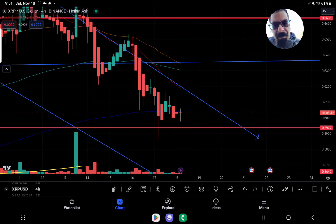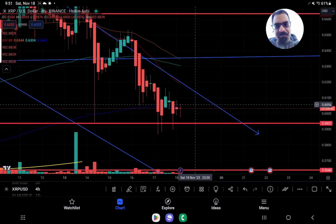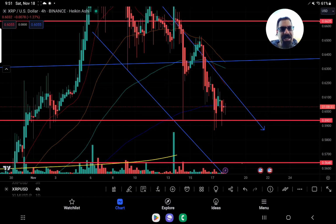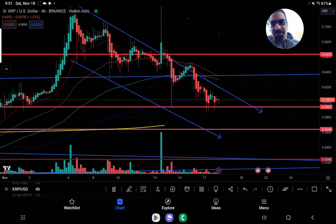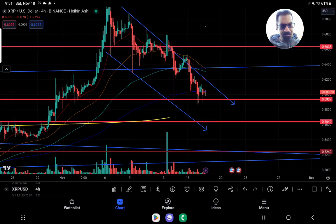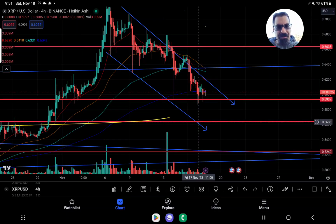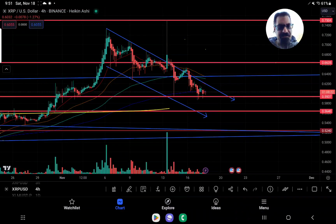The big news here is on the 4-hour time frame on this 200-day, we're starting to lose it here on the weekend. If we get a rejection here at the 0.605 area, that should help us come down to our technical move down and continue to build pressure on this descending channel. The technical breakdown should bring us down, if we do this properly, to about that 0.564 level.